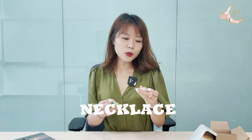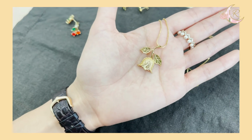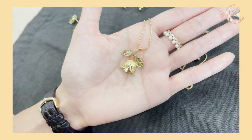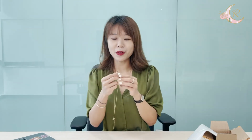Those are all of the earrings that I have, and I got 2 more necklaces from them. This one is pure gold plated. There's no stones on it, but it's in a very cute flower shape. You're going to know why I pick this type of shape, because it matches with the new brand that I have and also the new logo that I have. I'm going to keep it as a secret for now until I fully launch my store to show you guys.